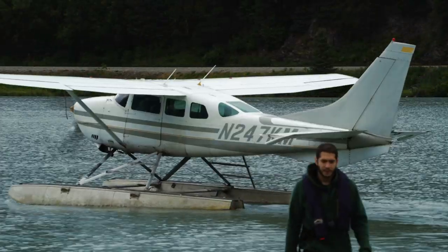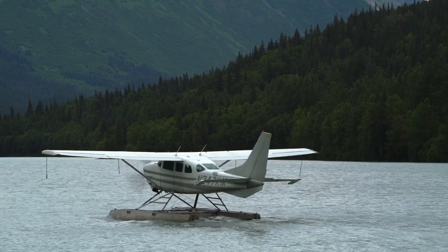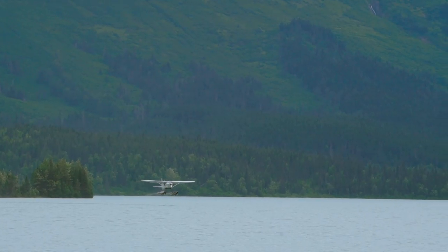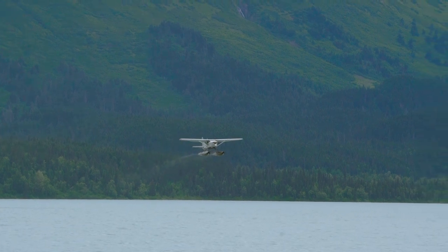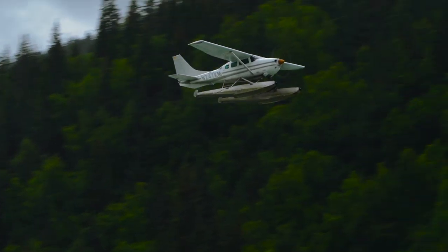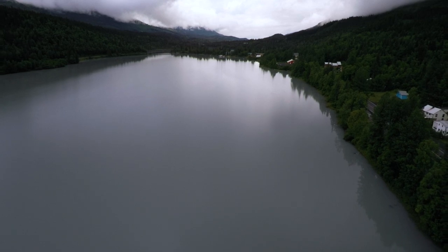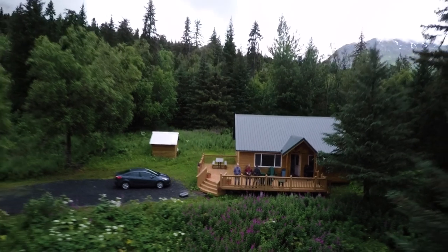Floatplanes are a vital way for humans to coexist with nature in Alaska, perhaps more than any other place. And that is what made learning to fly them here a truly remarkable experience.